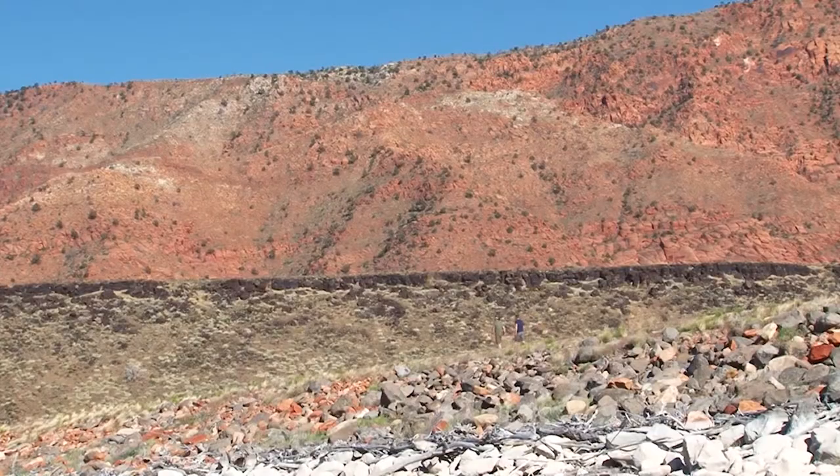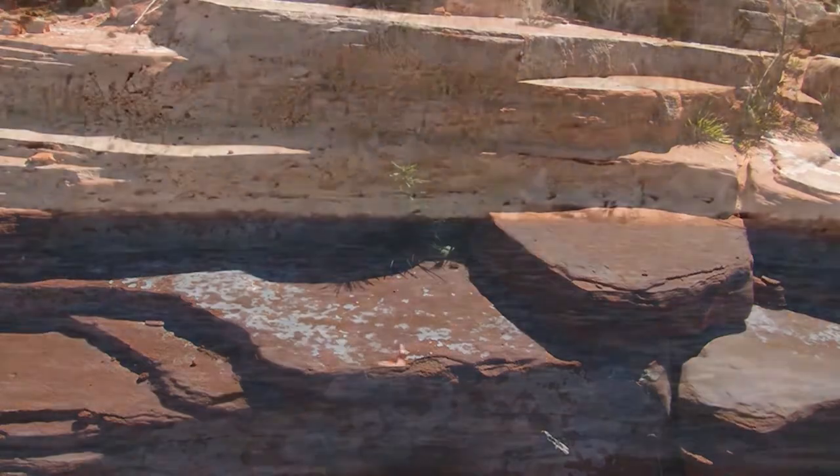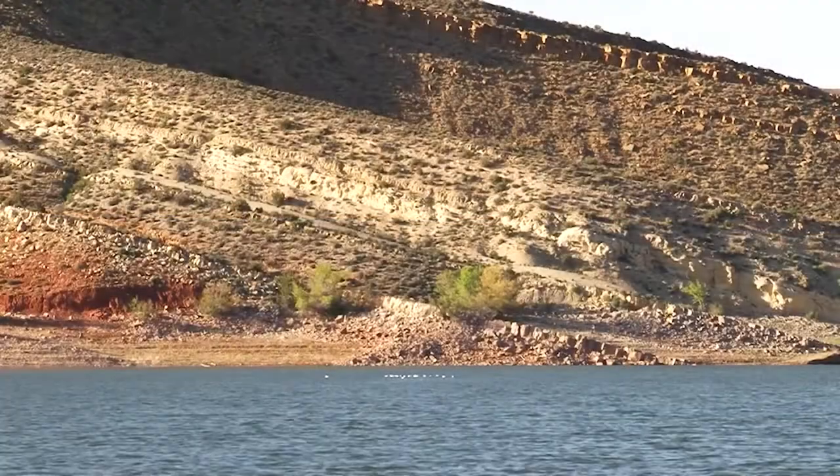When you're itching to head into the desert, embrace the true beauty of the West, and soak up some sun, take your family to Gunlock State Park.